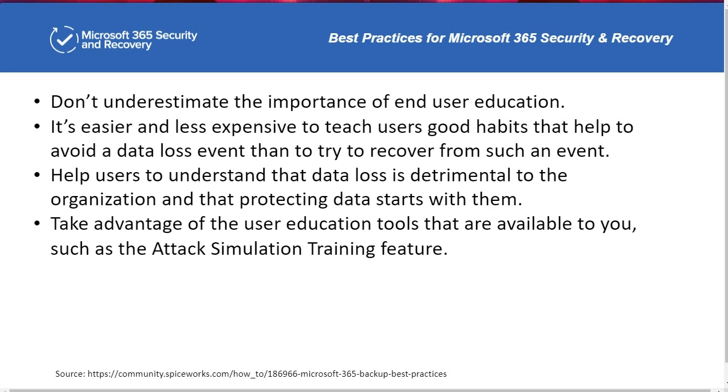So definitely take advantage of user education tools, starting with the attack simulation training feature. And as I mentioned, that is a part of Microsoft 365. Even something like a basic Enterprise E3 subscription, they'll give you one attack simulation training tool that you can use for free without having to purchase any add-ons.